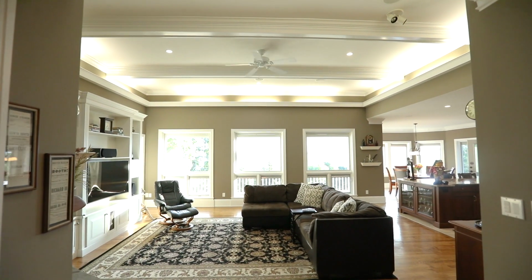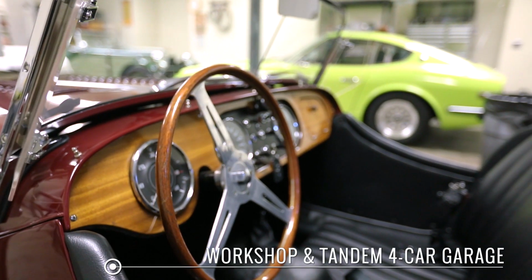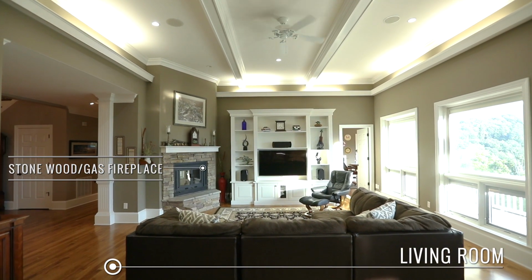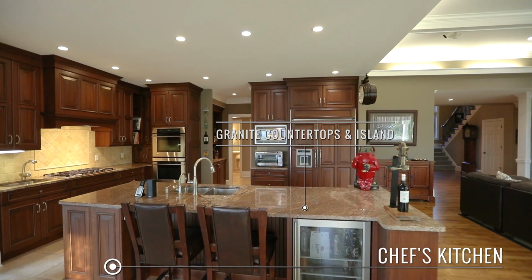Searching for a luxury home in Asheville, North Carolina, but struggling to find a home that can accommodate your car collection, a boat, or perhaps flex space for a hobby. That can be hard to find. However, this home is perfect for someone looking for that extra space in their next home.